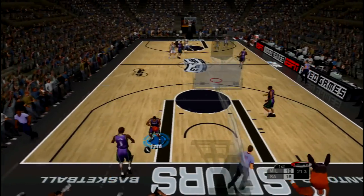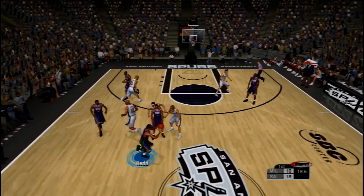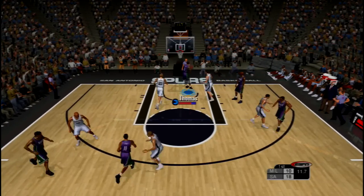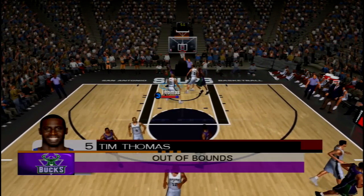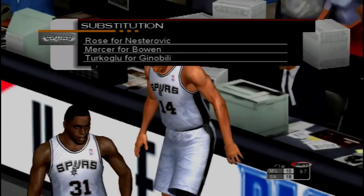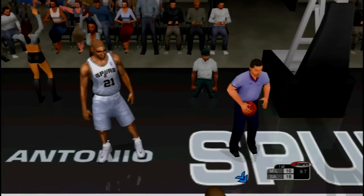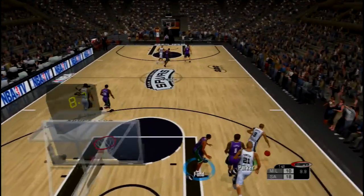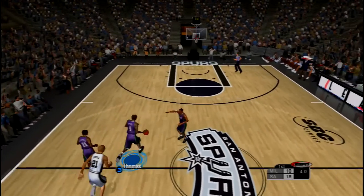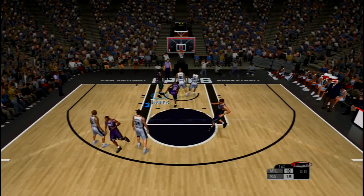I would guess the presentation is wrong, as modern titles present the action from the side, like a real broadcast. NBA 2K4 still presents the action from behind. So I'm going to look at this from a purely aesthetic point of view. NBA 2K4 looks okay, but you aren't going to confuse this for a real-life game of basketball. When the camera is zoomed out, everything looks surprisingly good, but anytime the camera zooms in, the game quickly shows its age. The textures look nice, but the player models and faces just don't cut it anymore.